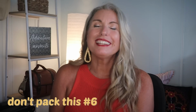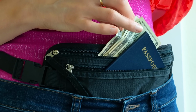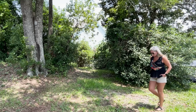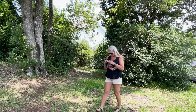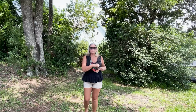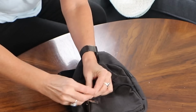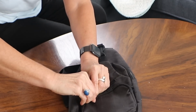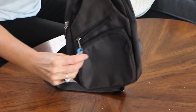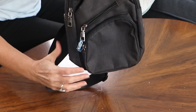Skip bringing those ugly and just impractical money belts. There's nothing worse than having to practically get undressed in order to get to your money or ID. Instead, use a sling bag or a fanny pack that stays on the front of your chest. And if you really want a little extra safety, use a mini carabiner to lock the zippers together, making it even more difficult for a pickpocket to get into your stuff without you realizing it.